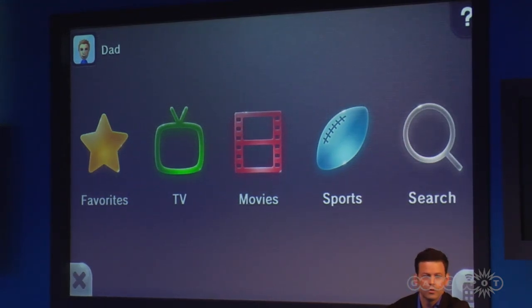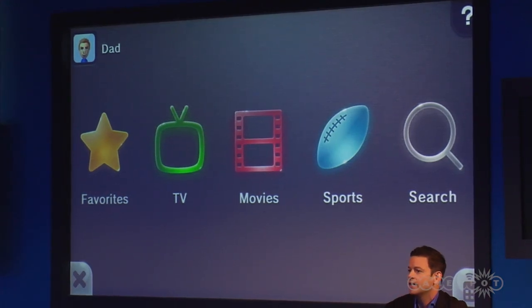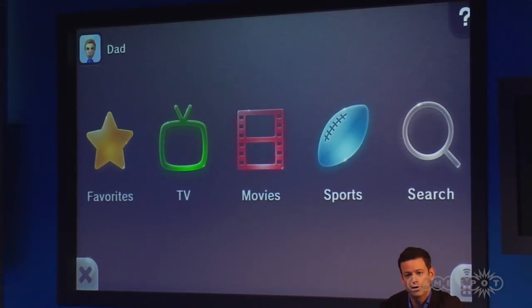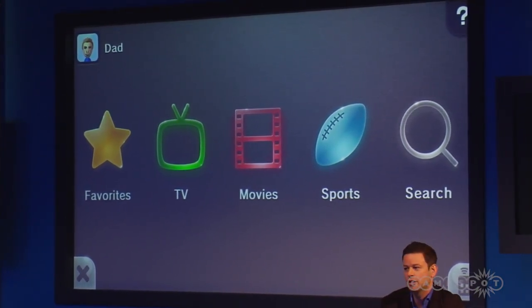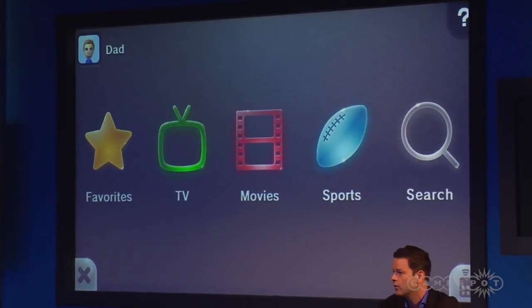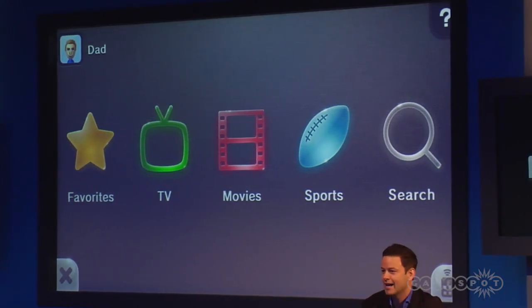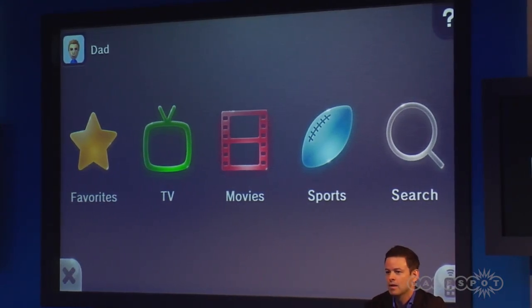Before we actually explore through these main categories of favorites, TV shows, movies, sports, and search, I want to point out the Me in the upper left-hand corner. This is a personalized experience. So everyone in the household can personalize Nintendo TV for their own interests. And as we go through this demo, we'll be pointing out exactly what that means. Let's go ahead and get started.